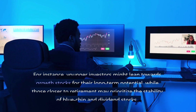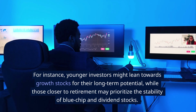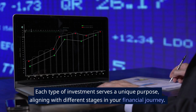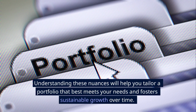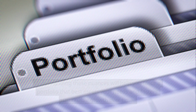For instance, younger investors might lean towards growth stocks for their long-term potential, while those closer to retirement may prioritize the stability of blue-chip and dividend stocks. Each type of investment serves a unique purpose, aligning with different stages in your financial journey. Understanding these nuances will help you tailor a portfolio that best meets your needs and fosters sustainable growth over time.